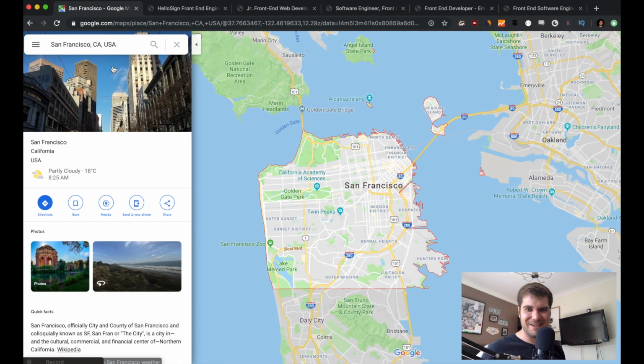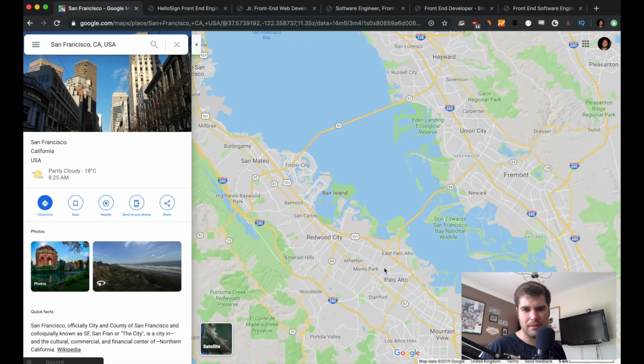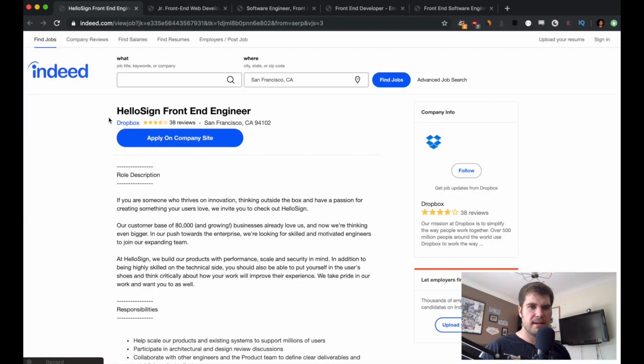So lastly, I'm going to San Francisco. Obviously, I narrowed it down to San Fran and not down in Silicon Valley itself, like down here in this area where Facebook and Google and all that stuff are based. I actually went for San Francisco itself, just because it makes it a bit easier. Right, so Dropbox, number 1, HelloSign front-end engineer.